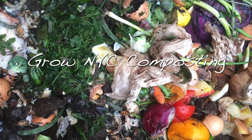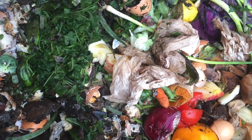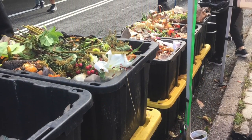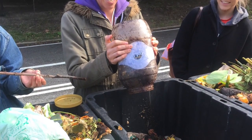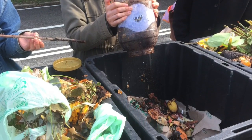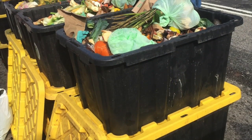Throughout this semester, I have been working with an organization called GrowNYC. They organize the farmers markets throughout the city, and they work with the Department of Sanitation of New York to collect food scraps, both from residential areas and also these green markets, to be taken to a composting processing facility in Governor's Island called Earth Matter.